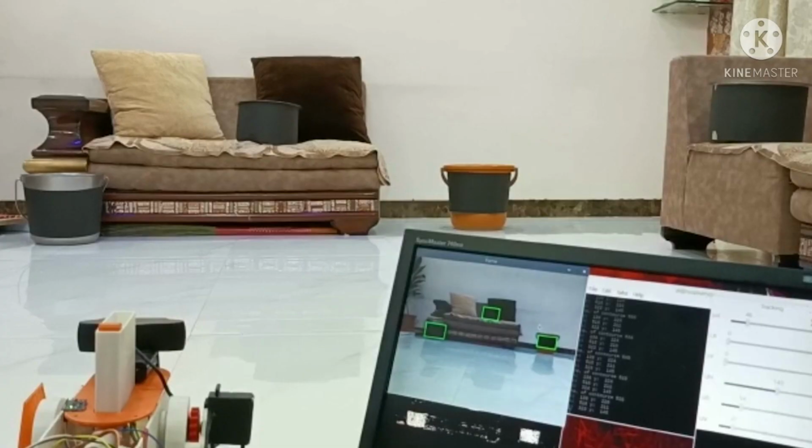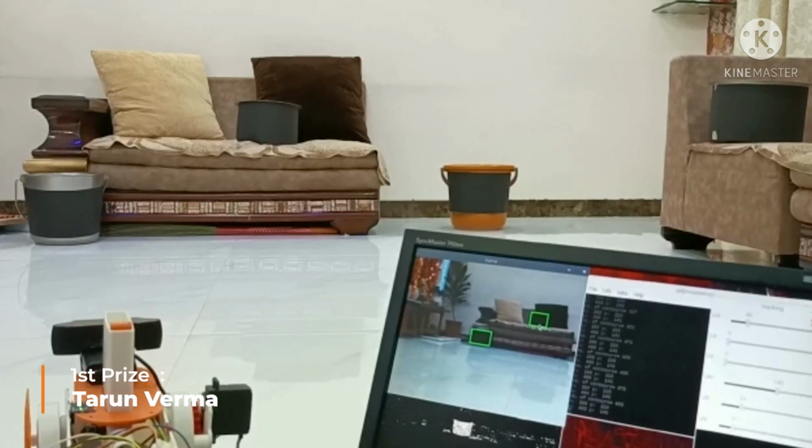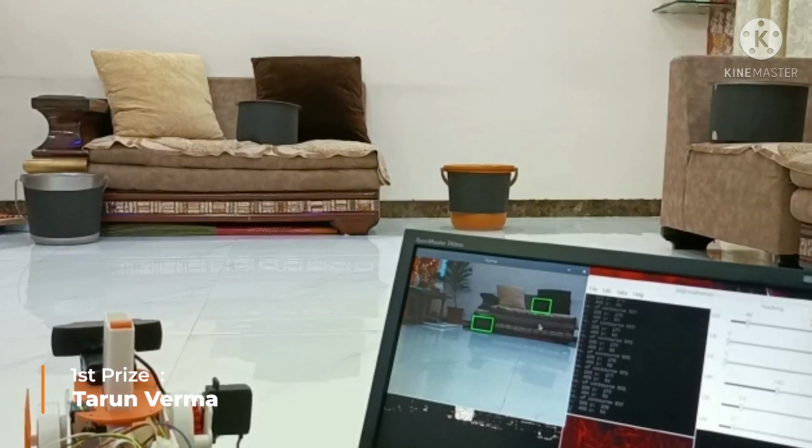The winner for the 1st prize of Robu Creato 1.0 competition goes to Tarun Verma. Congratulations! The reason this turret won the 1st prize compared to the runner-up is because the turret can automatically calculate the trajectory with the use of computer vision.